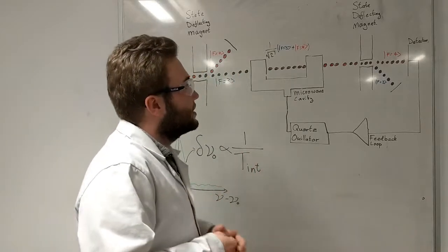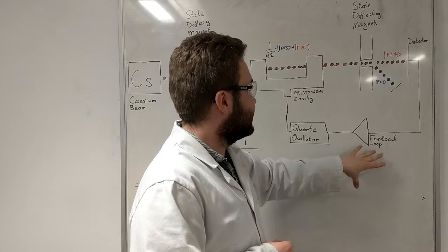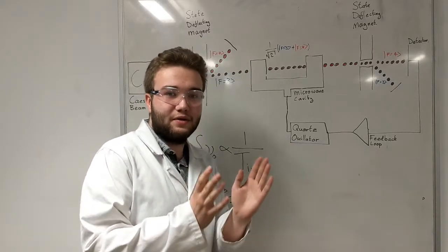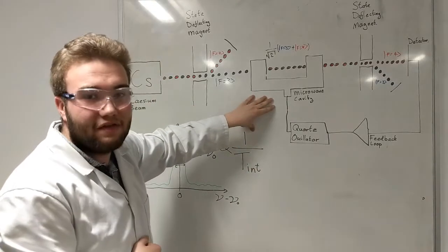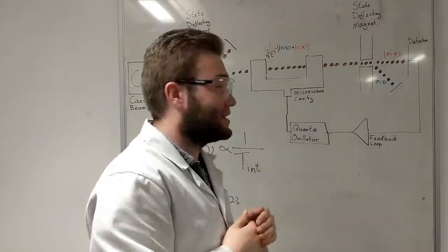So in order to calculate this, the detector sends a signal to some electronics down here, and then to a quartz oscillator. And what this quartz oscillator will do is slightly change the frequency it uses in the microwave cavity in order to find the exact point of resonance within the system.